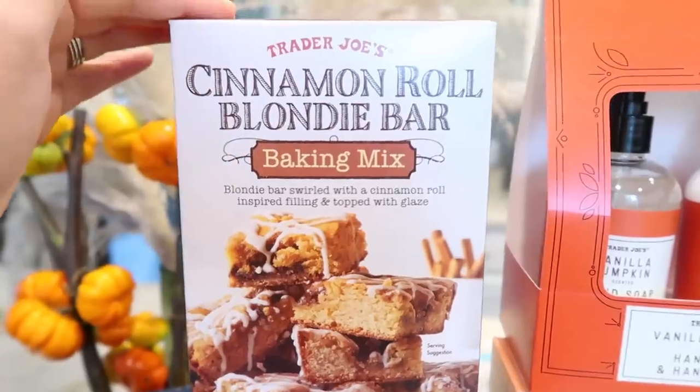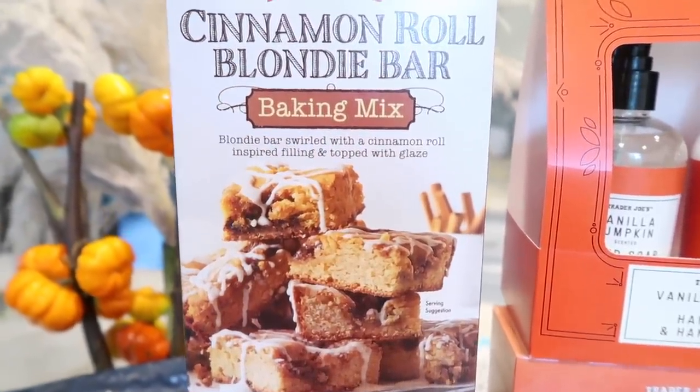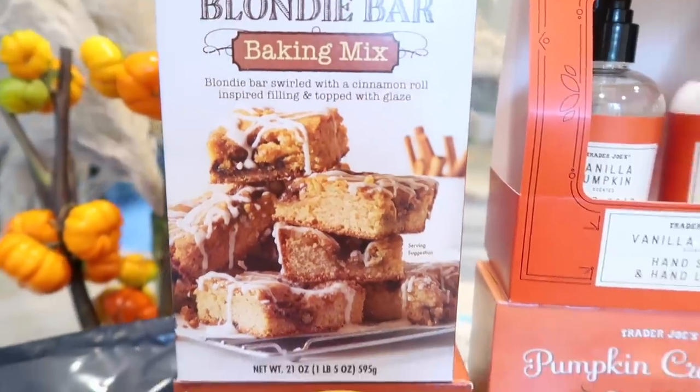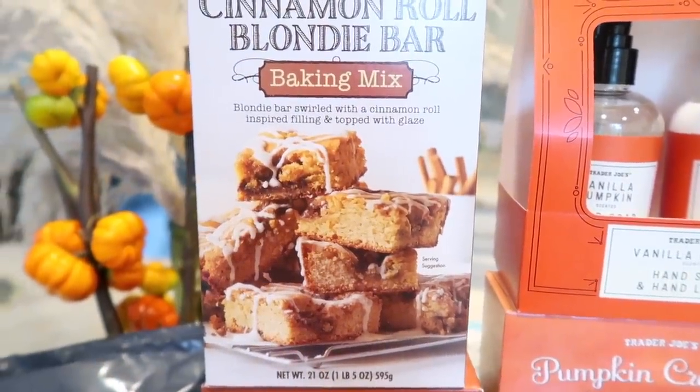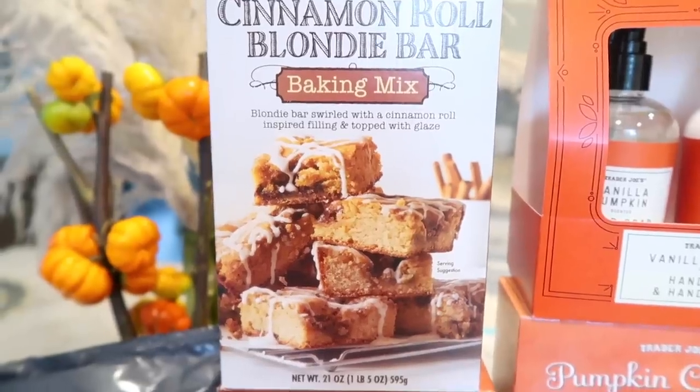This is like Christmas morning on crack, and I mean that in the best way. It is so, so delicious. I didn't hear a single peep out of anyone when we were all trying this. All the crew members are just, oh my gosh, this is so good.